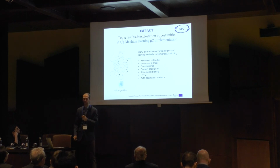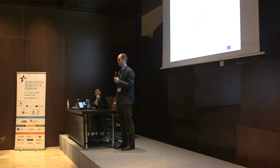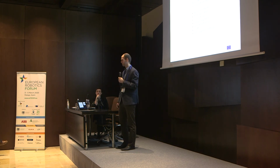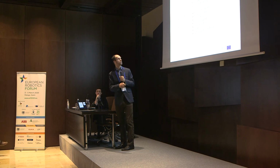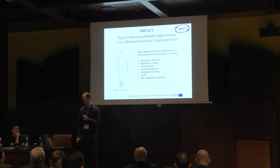Another one is the machine learning technology that we used. We had a partner, Ataxia, from Switzerland on board with Professor Schmidhuber, who is a very renowned individual in machine learning. So we had access to quite a large variety of machine learning techniques, in particular neural networks that we were using for achieving this task. And I'm not going to go through all of this list here, but we tried quite a few different topologies and training methods for neural networks in order to get the best results.